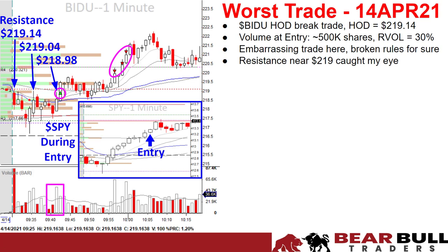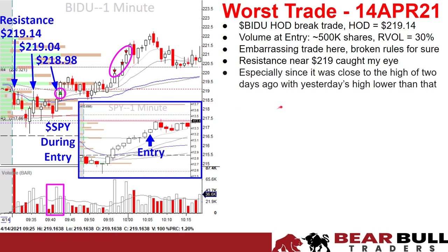So you can kind of see it here. It's right near this daily level, which is the high of 2 days ago, and it hits it almost exactly here. At 219.14, hits resistance again, 219.04, and then again at 218.98. And this is what caught my eye, the chance it might break through this daily level. And as I mentioned, it was close to the high of 2 days ago.